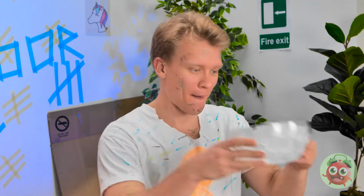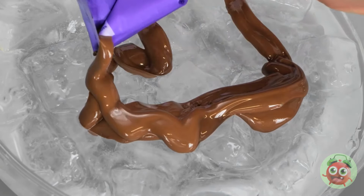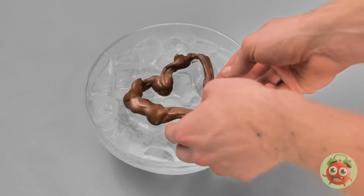Color me inspired. Time to turn my luck around. With some ice, of course. This is gonna be epic. This stuff won't be melted for long. That's the cool thing about chocolate. Okay, it's solid. Come to papa. Cool, right? Huh? Wow! It's for you.